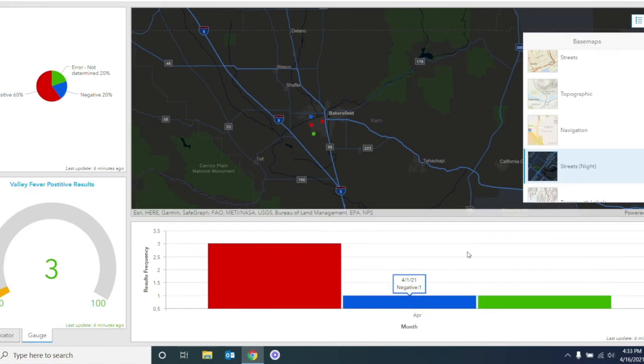And then this graph down here would be monthly. Right now we just have practice data for the month of April. But if we had the practice data for all the months, we'd have little mini bar graphs for each month that would be able to tell us the positive, negative, and error cases, which will help us to look at trends over time, what times of year maybe we are more prone to valley fever, if there is a correlation there. So this dashboard will help the community and students make better decisions about valley fever based upon our research.